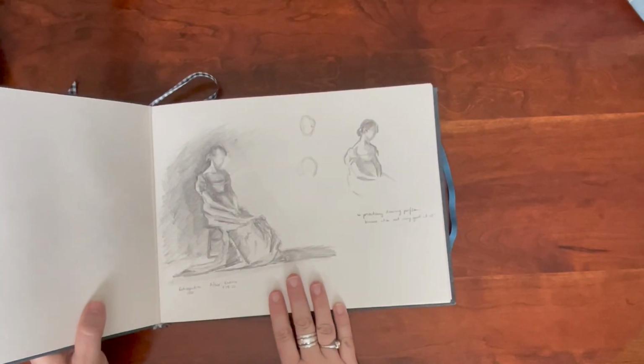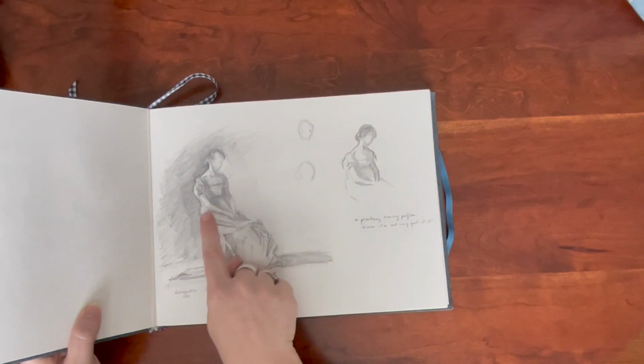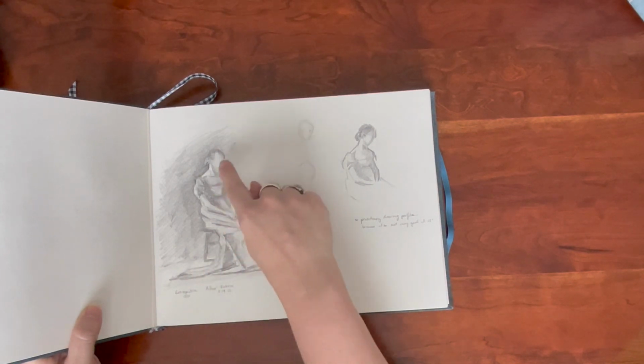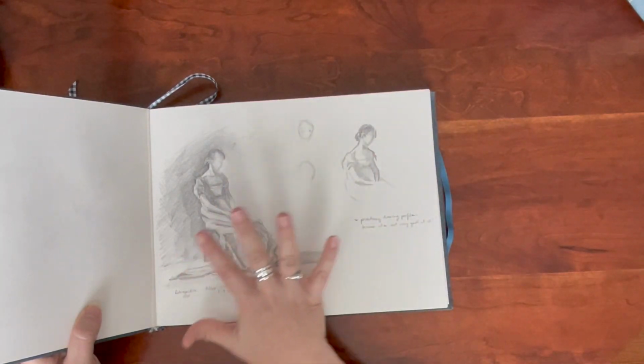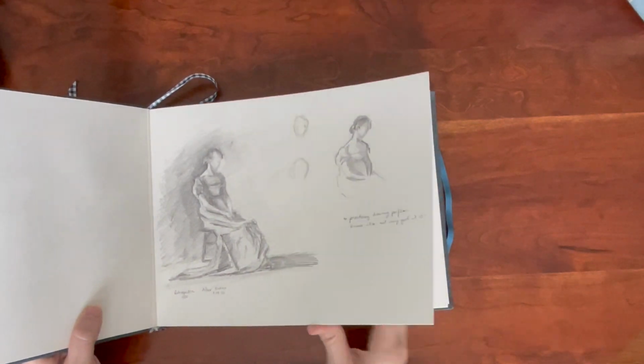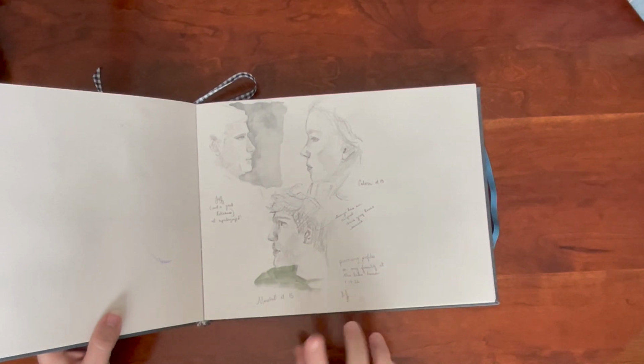This is after Eakins. I was working on profiles. I really loved her dress. So as you can see, I ended up erasing the profile quite a lot and just keeping it kind of loose. But I really dive into the profiles here.